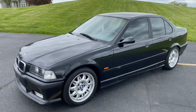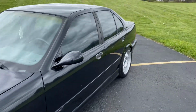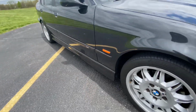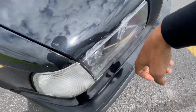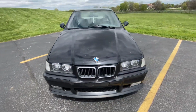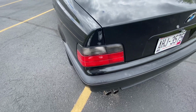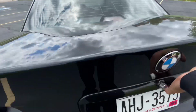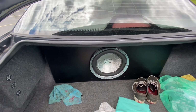So this is my 97 M3. Like I said in my last video, it is a factory 5-speed. So to begin, factory staggered DS2s, clear corner lights, new headlights. Yes, they are plastic, but they were laying around my garage, and they're better than the faded ones it came with. Put in these smoked corner lights, taillights as well. I'm chilling with the stock exhaust right now. Trunk, I did put in the sub box that me and my dad made.